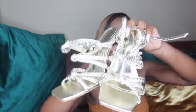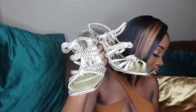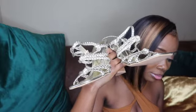Girl, these things are so ugly. They're ugly. I don't like them. Don't like them on. Don't like them in the picture. Don't like them here. Return to sender. Please don't play with me. I don't like these heels at all. I don't.